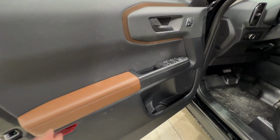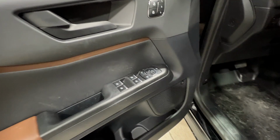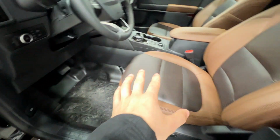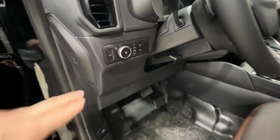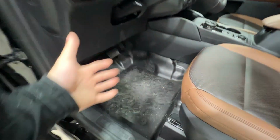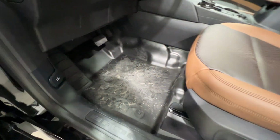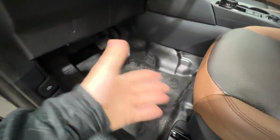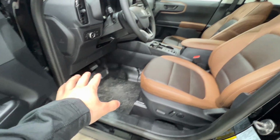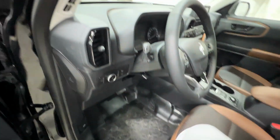If you take a look at the door panel, more of the roast color here on the door, as well as some accent trim that goes around the door handle. Of course, everything here is power operated, and we also have 3-way memory that does work for that driver's seat. And some of the lighting controls are on this left side of the steering wheel. Now, a feature that is actually completely unique to the Badlands model is actually the flooring. So the Badlands does use complete rubber flooring, which is compared to your traditional carpet flooring. The Badlands actually uses rubber, which is much, much easier to clean. In case you get it dirty or muddy, it makes it much, much easier to clean. So that's a cool feature here.